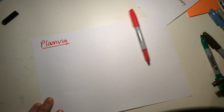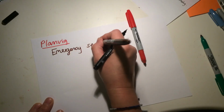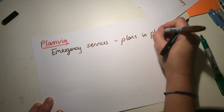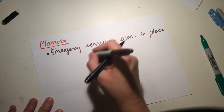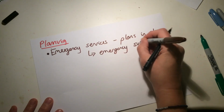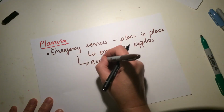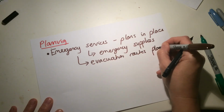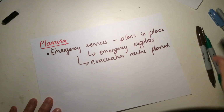And this is where you have maybe your emergency services plans in place. If you think about the response in Sendai in Japan, they had their emergency plans in place. You might have emergency supplies in place. You might have evacuation routes planned, so that if something happens, it all just clicks in. Everyone knows where they need to be and when.